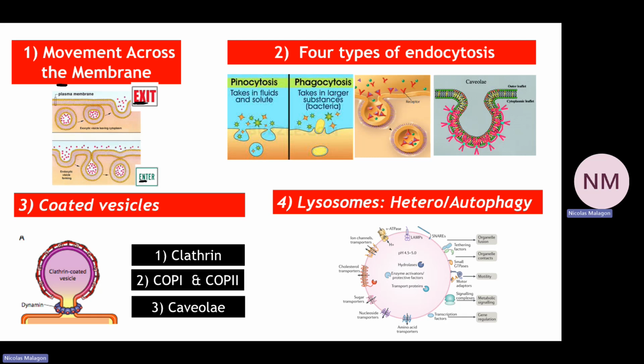The caveola is the one that we talked about before with the lipid raft. So, first the different types of endocytosis. Then we will move to coated vesicles. And then we will talk about lysosomes, and we will talk about autophagy, okay? So these two types of autophagy.